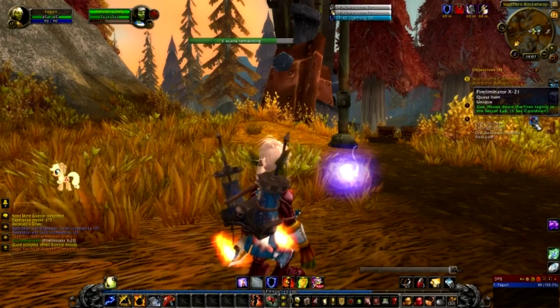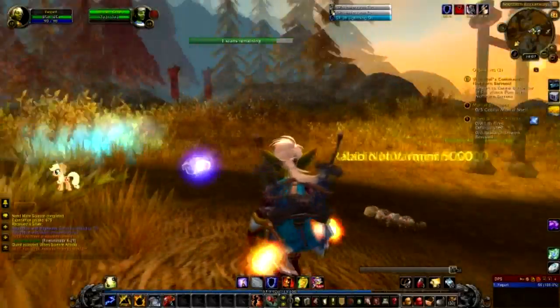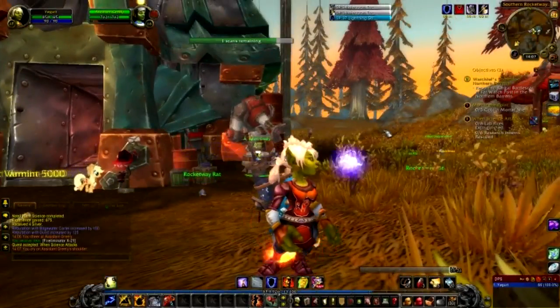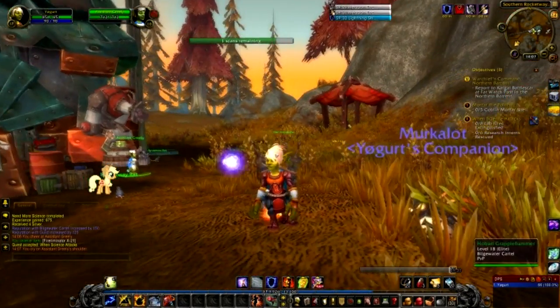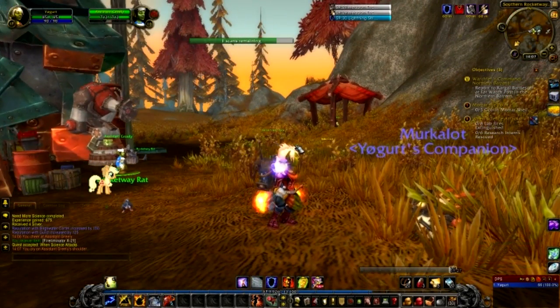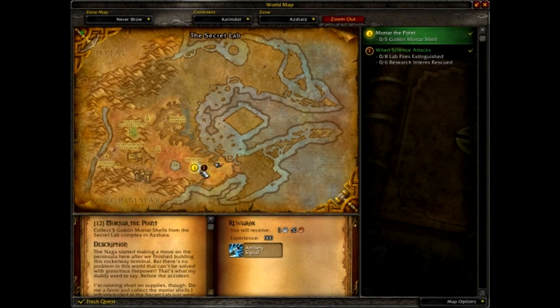You can see there, it's a Fire Eliminator X21. Hoses down the fires, raging in the secret lab. That is so cool. That is what we've got to look forward to in our next week's episode. And of course, we've got to have a Murloc tagging along, our little Merkalot Murloc here, who will be joining us as well in the secret lab. And if we have a look in the map here, you can see they are just up the road, which is where the secret lab is.